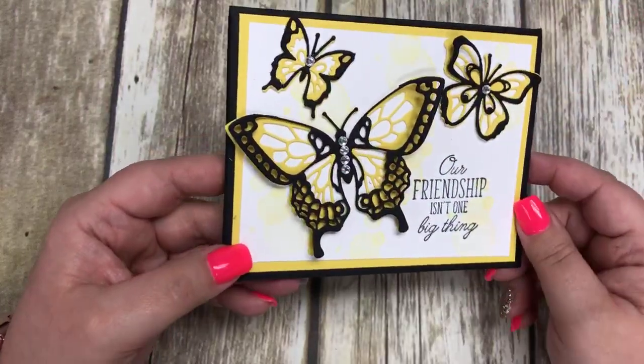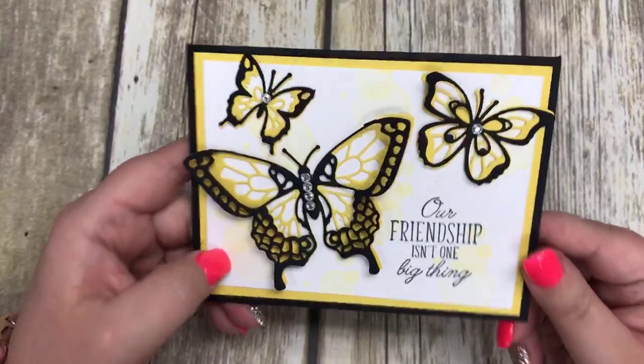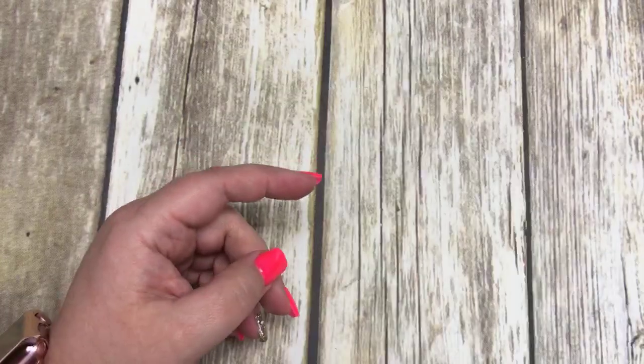Again, topped it off with rhinestones. I love the bling. I think the bling just really sets that apart. Isn't that a gorgeous card?